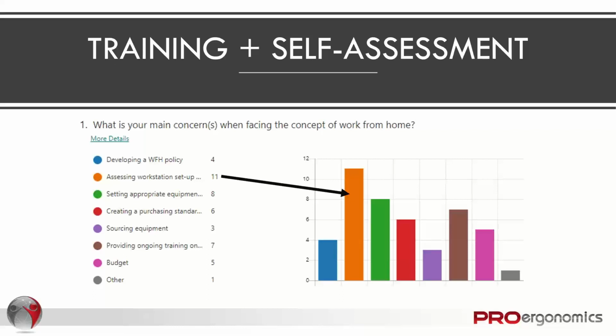And I brought this slide back, this diagram or graph from one of my first slides today, because this was one of your number one concerns, right? Self-assessment. And I also asked in that questionnaire, I provided a spot to say, what are some of the questions you want us to answer? And we had some really good ones. And a lot of them, I would say probably about half of the questions were about self-assessment, how to do that. What about invasion of privacy?